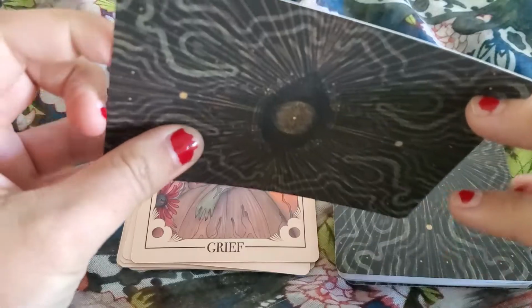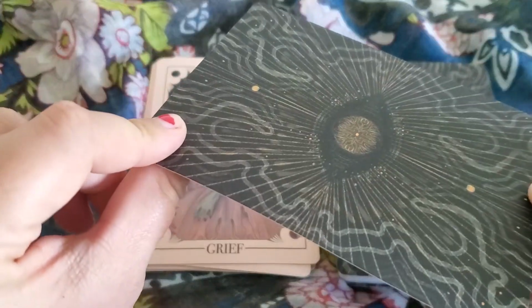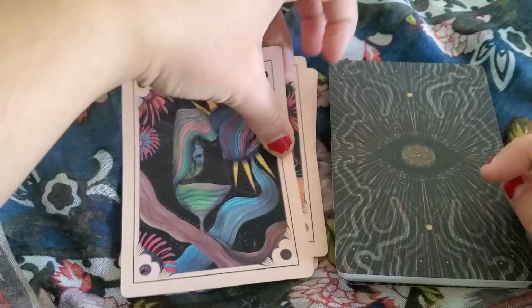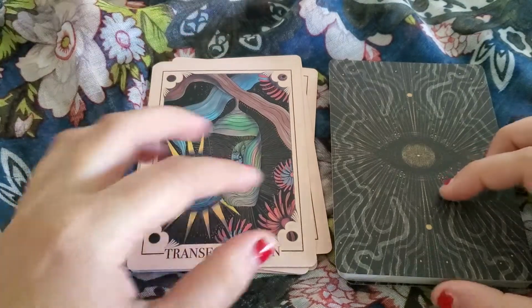I prefer thicker cardstocks than really thin. Unless it's like low Scarabeo cardstock. Beautiful. I love that slightly thinner look to it. Oops. Already flipping these. Oh, nope. Flipped it the wrong way. But this is a beautiful deck.